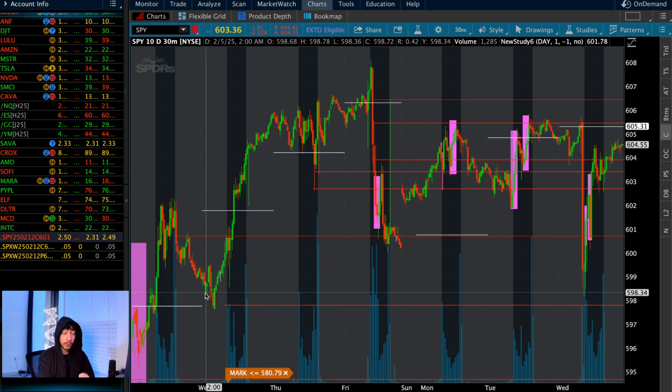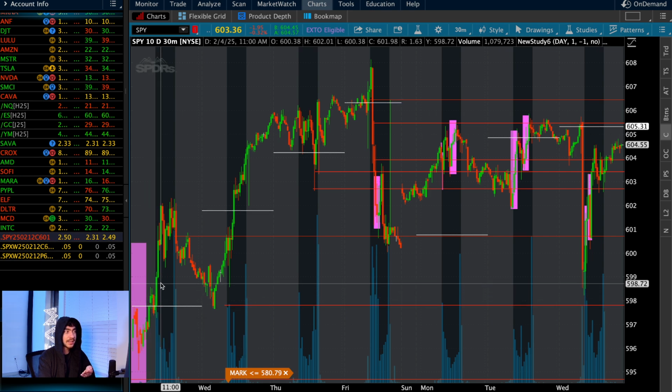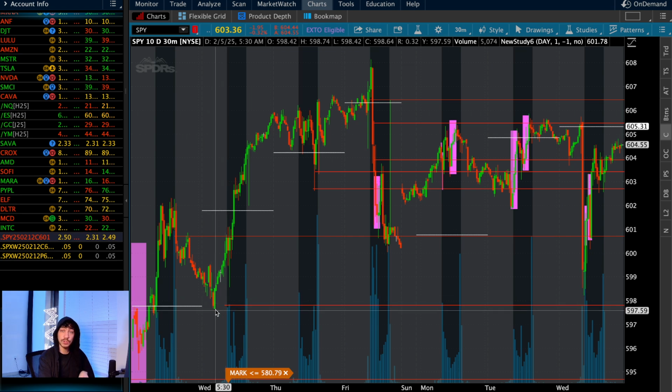If you wait for a strategy to play out during the extended hours trading session, right? So this is resistance. This is resistance at 598. The SPY had a gap up. So it had a break above resistance and it had a gap up. And it came crashing back down during extended hours. The resistance was during extended hours. The gap up was during extended hours. The retest was during extended hours.